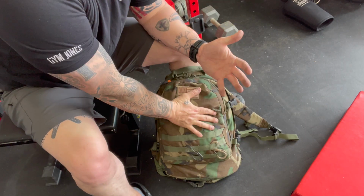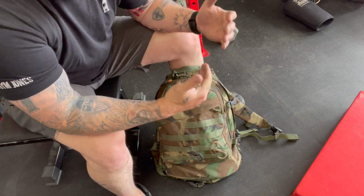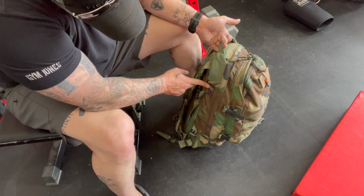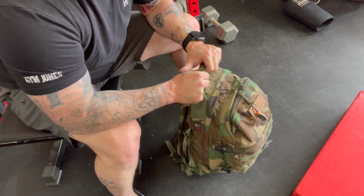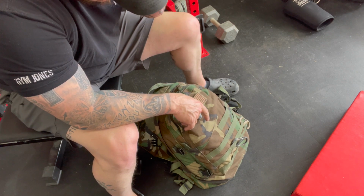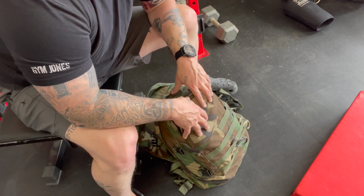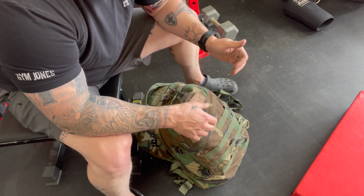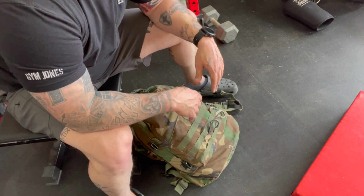Okay, so this is my bug out / get home bag. This is a London Bridge tactical bag. I've used their bags since the 90s, and they are amazing bags. They're your typical military 3-day assault pack that I would carry overseas damn near every single day. And this bag here, it's old school woodland camo, and I just love it.